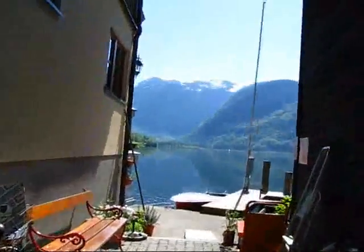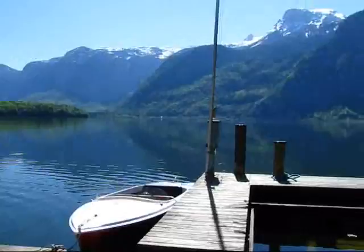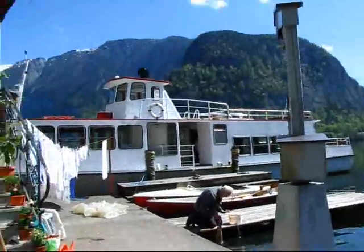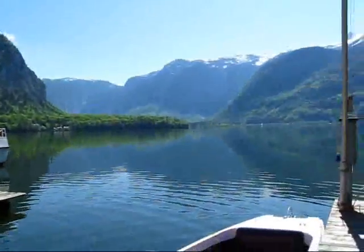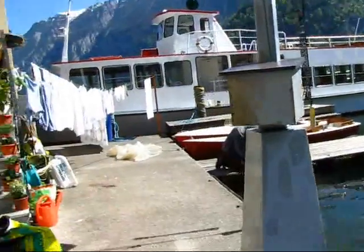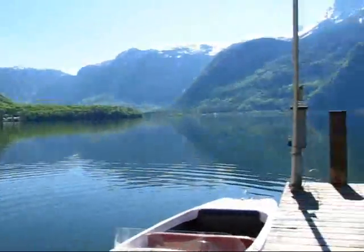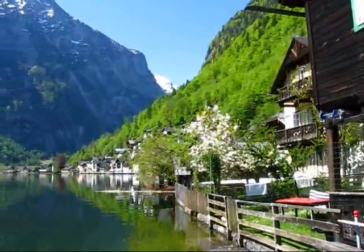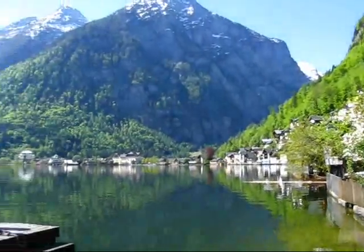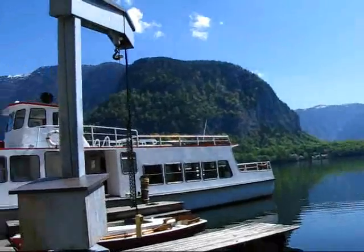You have a peek through here now and see what kind of boat you can rent here. Older gentleman. Laundry. Let's be quiet here. He doesn't hear us. He seems to be washing stuff by hand still. Yep. Definitely washing by hand. What a beautiful spot. Magnolias are blooming. Like paradise on a day like this. That's Hallstatt for you. And here's another sightseeing boat.